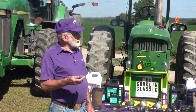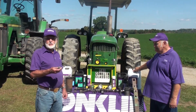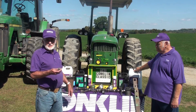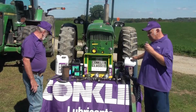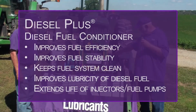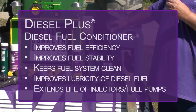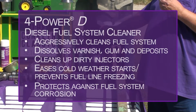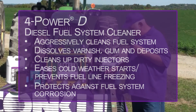I know when you introduced Convoy to me, I wasn't too sure about it, and I took my chance. I started using it in my big van I had, and then later on I got into some things here that really speak for themselves. Convoy is just one of the things we use. We use a total Conklin program, which includes Diesel Plus, and I feel this is the reason that Roosa Master pump is still on there, because of the lubrication abilities with the Diesel Plus. Before Diesel Plus was Fuel Mate. And a couple times a year we'll run some 4-Power through. That's a super cleaner. Keeps the engine clean, keeps the deposits down.